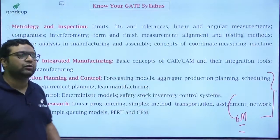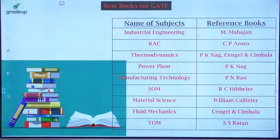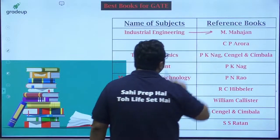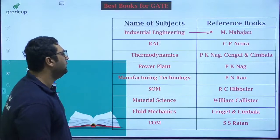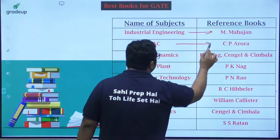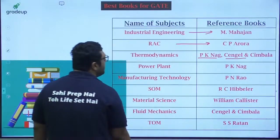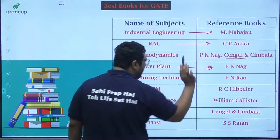Books I will be showing you right now, guys. So don't miss this session. These are the best books. For industrial, you can go for M. Mahajan. You can go for O.P. Khanna as well. For RAC, you have to go for C.P. Arora. For thermodynamics, P.K. Nag and Senjal are good ones. For power plant, P.K. Nag is enough for the GATE syllabus.